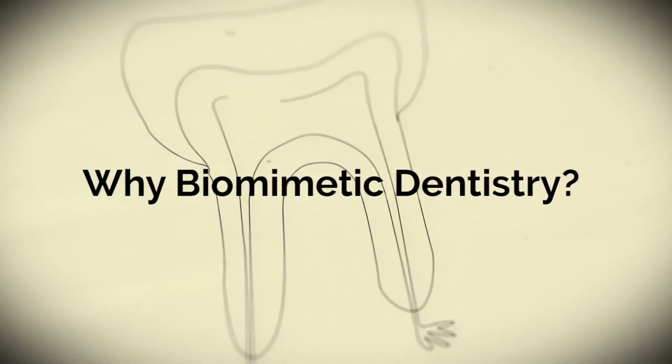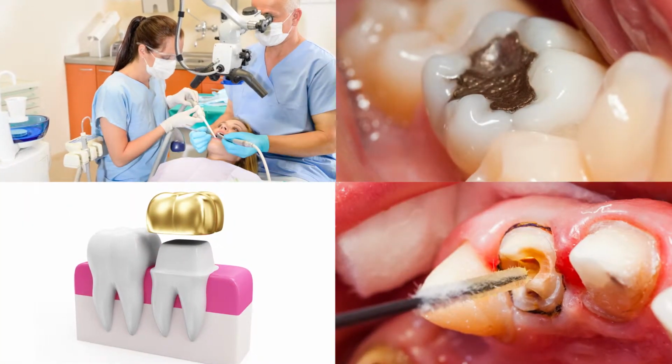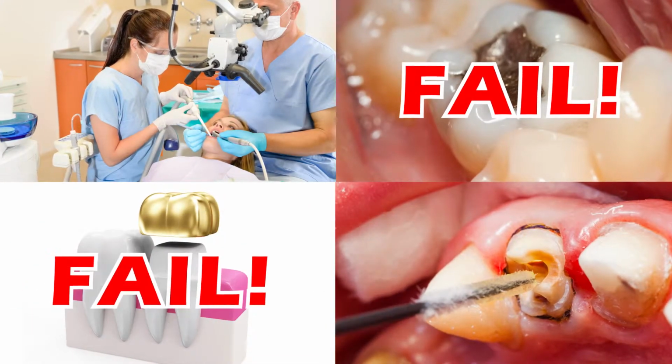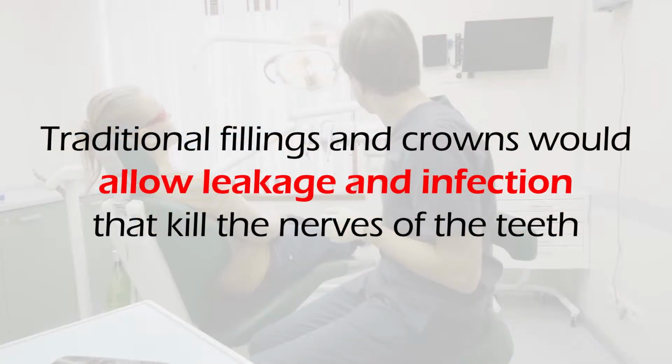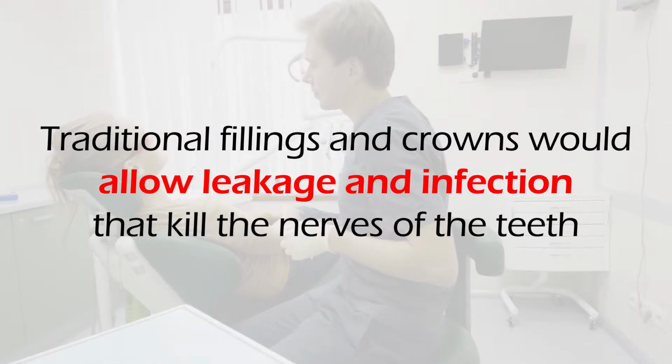So why was biomimetic dentistry developed? Biomimetic dentistry evolved because traditional dentistry with fillings and crowns and root canals would all have to be redone many times. Fillings would fail, crowns would fail, root canals would fail. Traditional fillings and crowns would allow leakage and infection that would kill the nerves of the teeth. Old-style dentistry used full crowns, which cut away far too much tooth structure. They're way too hard, and they can actually do some damage to the opposing teeth.